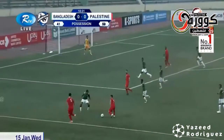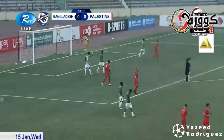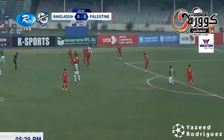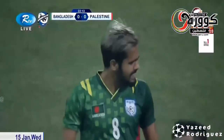Going forward here from Ode. Decent ball in, Khalid. Flip that across. Whereas Palestine seem to have started to get to grips with this. As I say that, that's not a bad effort at all from Saad.